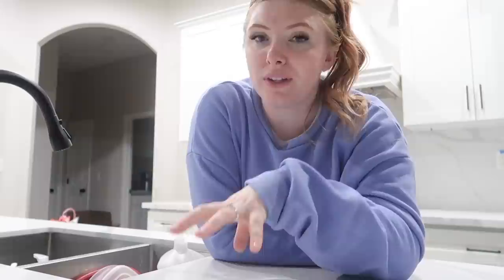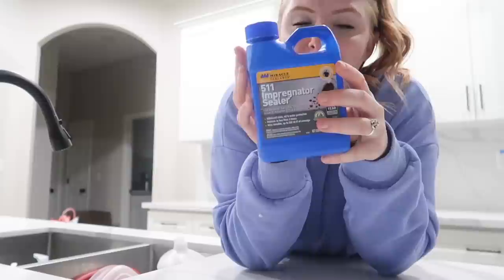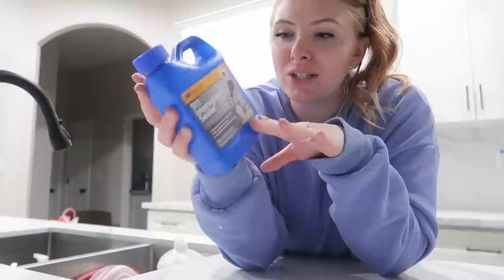These are quartz countertops, and because they're quartz countertops, you should seal them regularly, according to the video I just watched. So I did some research and I ended up finding this stuff on Amazon. It's called 511 Impregnator Sealer. Had amazing reviews. I personally haven't used it before, but we're gonna try it out today.